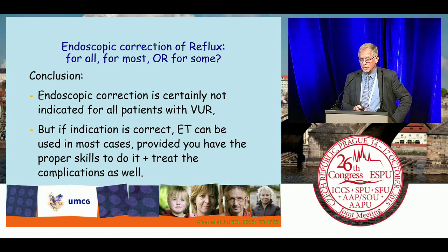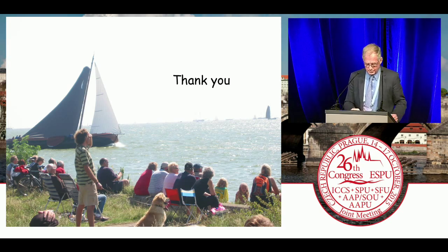So endoscopic correction is certainly not indicated for all patients with reflux, but if the indication is correct, endoscopic treatment can be used in most cases, provided you have the proper skills to do it and treat the complications as well. Thank you.